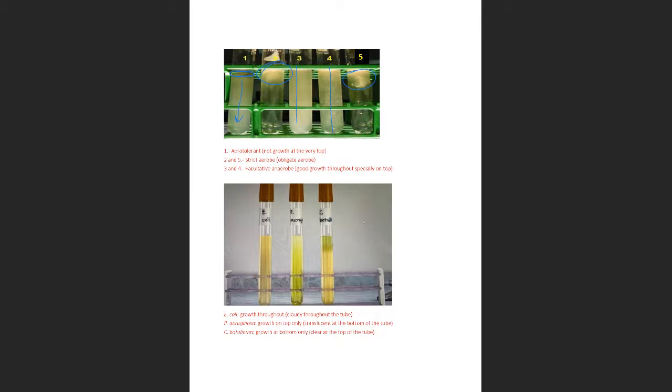Now you have here, this is the cloudy place. This is clear, so no growth. This one is cloudy, so this is growth. In this picture that I'm working with right now, there is no aerotolerant. The aerotolerant is number one, up here. And in the virtual lab, they really didn't talk about aerotolerance. They just talked about the strict aerobes, the strict anaerobes, and facultatives. This one you can see clearing here, maybe a little bit higher than that, and then the growth. So this will be a strict aerobe. And then here you don't see any clearing, pretty much growth throughout. So that's facultative.